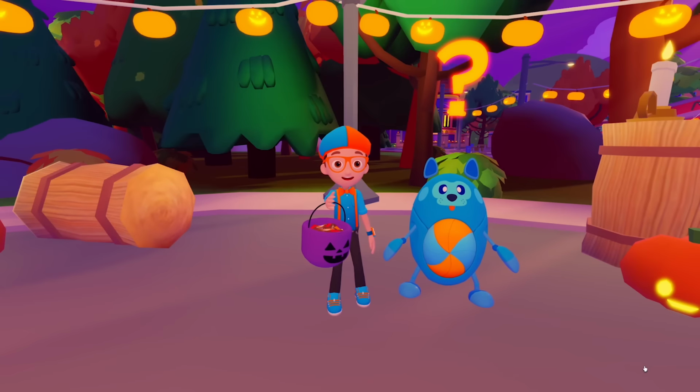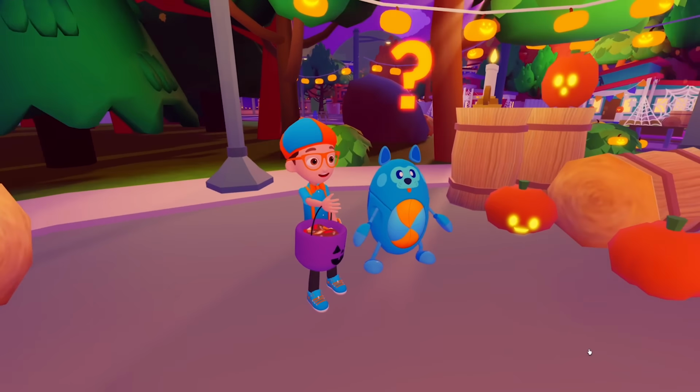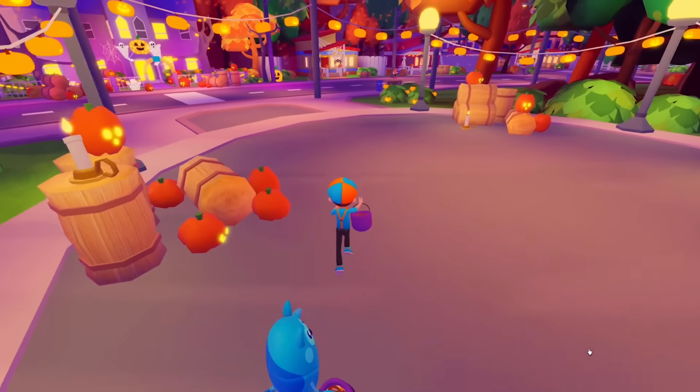Ooh! Happy Halloween! Hey, it's me, Blippi, and this is Debo. And because it's Halloween, we're going trick-or-treating. Will you come with us? Okay, let's find some candy.